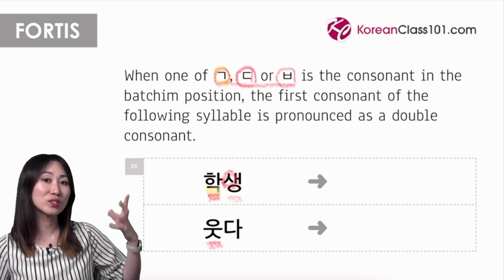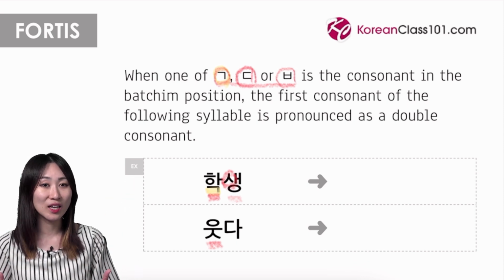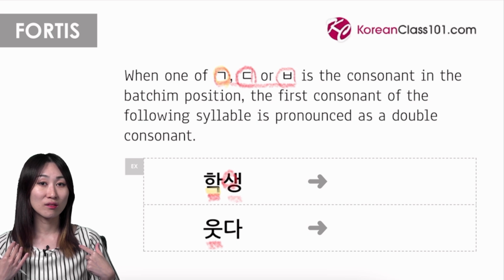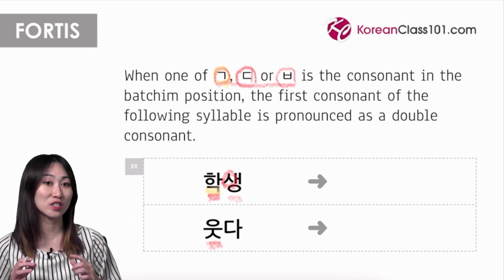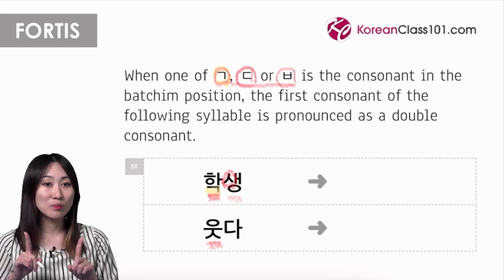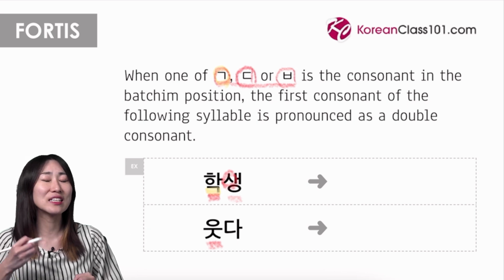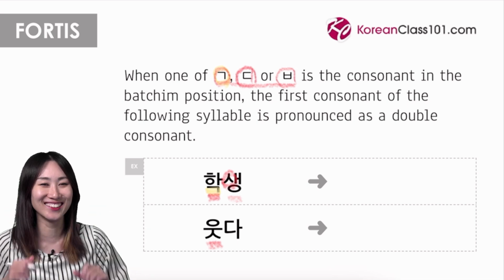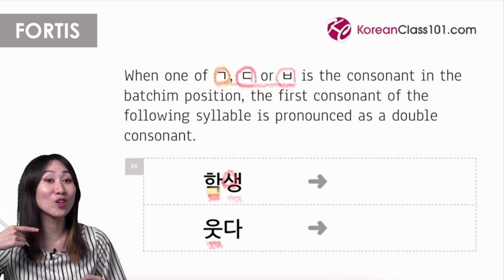So I'm introducing this as a rule, and that's why it looks complicated. But actually, my students make this sound very naturally, even without memorizing these rules. So please make sure to practice the words and read them out very, very loud. 학생! Like this. So you can actually train your Korean tongue muscle.